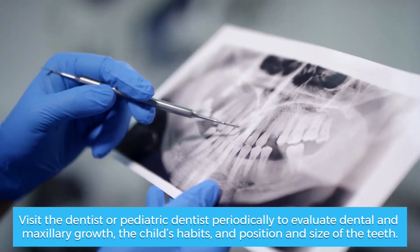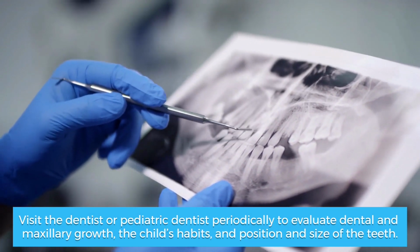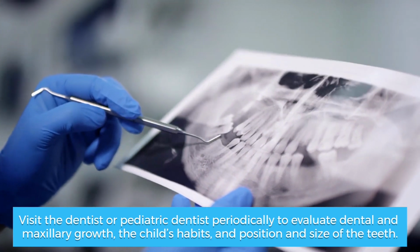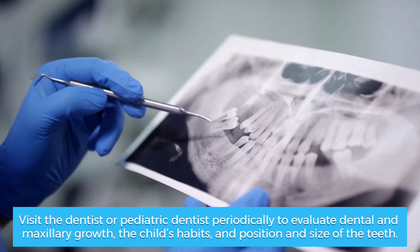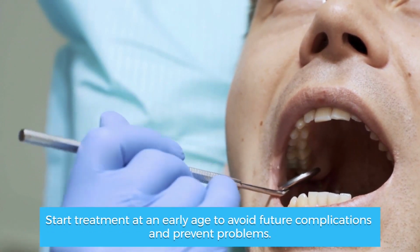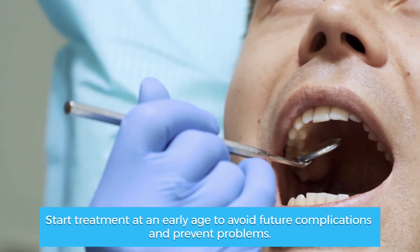Visit the dentist or pediatric dentist periodically to evaluate dental and maxillary growth, the child's habits, and the position and size of the teeth. Start treatment at an early age to avoid future complications and prevent problems.